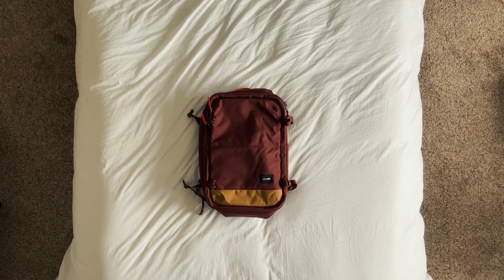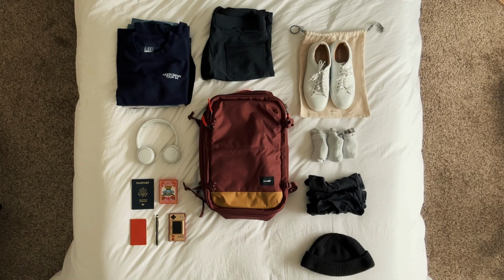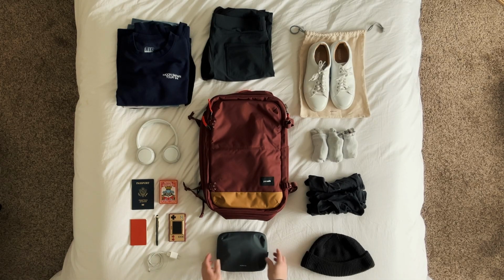So now let's see what we can fit inside. I'm going to pack realistically for a 3-day weekend trip while being cognizant of the 7 kilogram limit. And as you know, everyone packs differently, so be sure to envision what you would bring along as I pack this thing out.